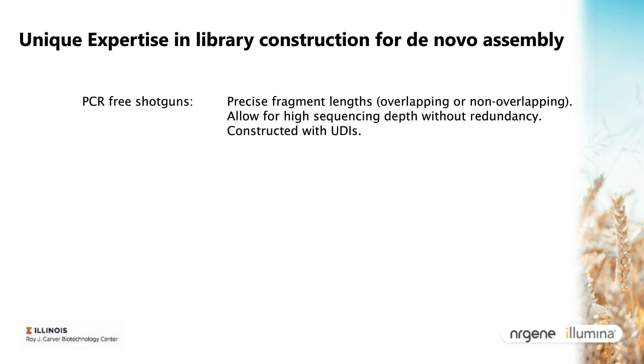The second one is that our libraries allow for very high sequencing depth without the data getting redundant. For example, the wheat genome is 16 gigabases, and you need to sequence it to a depth of 60x, which means that you need one terabase of sequencing from one library. Usually, a shotgun library, after a few gigabases of sequencing, starts getting redundant. But our libraries can be sequenced to one terabase and still produce novel data.